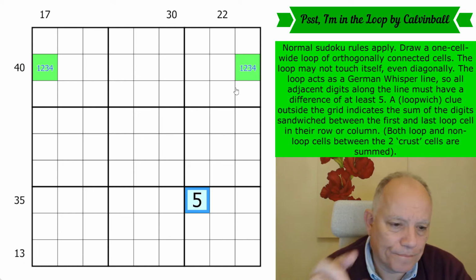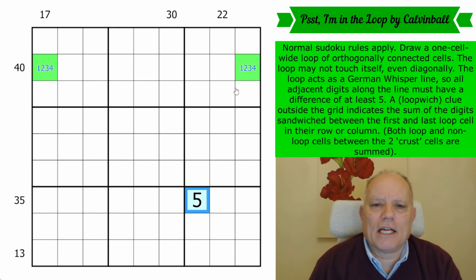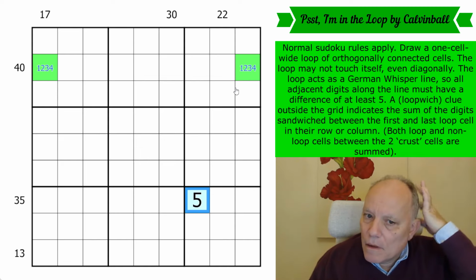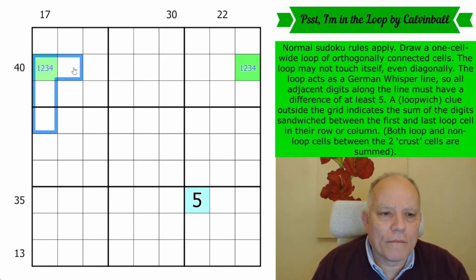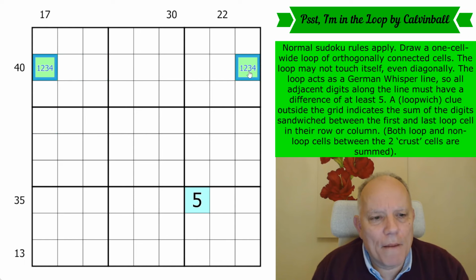And now there is something interesting. Now I've thought about the German whisper on the loop a little bit. Yes. The loop goes orthogonally. So I'm having lots of thoughts now. This is great. The loop could turn like that, but it never moves diagonally. Now, why is that interesting suddenly to me now? And that's because we've established these are low numbers on the loop.